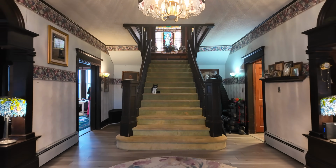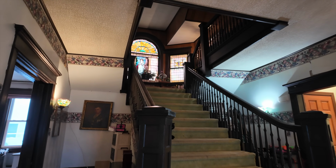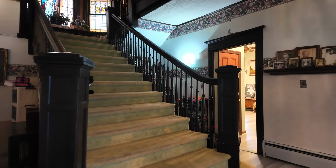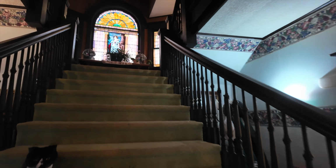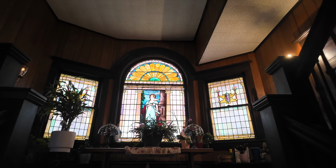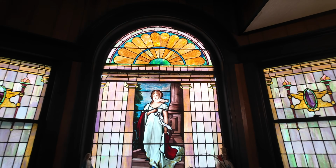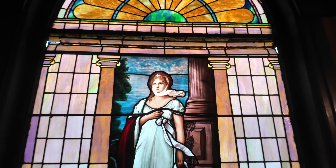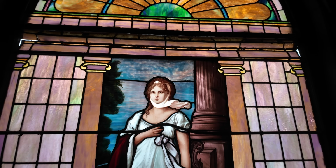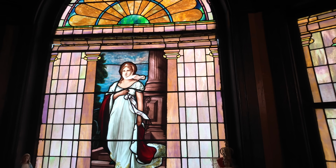in which you would come in and be greeted by this gorgeous, gorgeous staircase. I mean, look at this woodwork. And of course, the thing that would greet you, and I want to share with you now while I still have some light, is this stained glass. If you're watching this video, we're actually trying to pinpoint the artist and who this is. Keep in mind that it was 1898 when this house was built, which means it had to have been painted and created at that time.